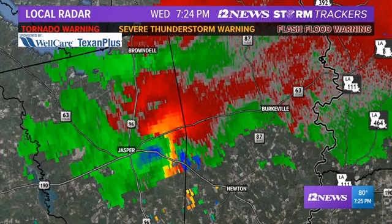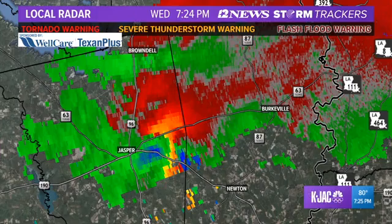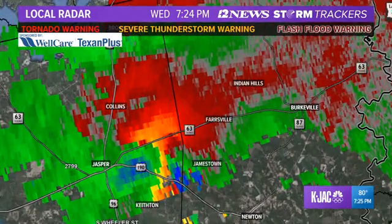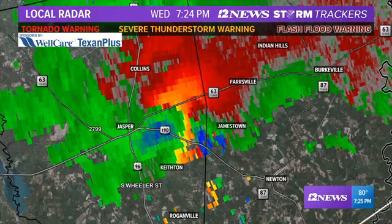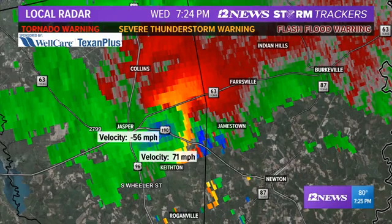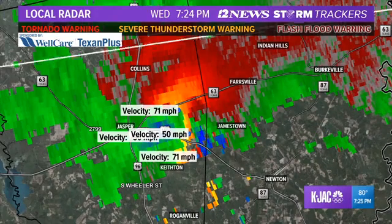So let's see, it is roughly 58 miles from the radar site. Now, this is at 4,000 feet. We're getting wind speeds associated with this rotation. And I've turned this off, the warning, but let's just go through and cycle through some of these wind speeds. 70, 56. Sorry for the lag, folks. This is going over the internet connection. 50 to 70 miles an hour, okay?